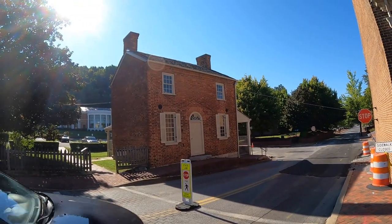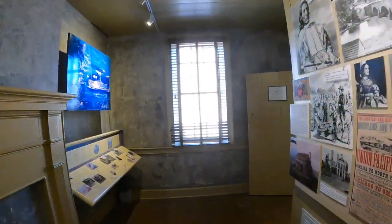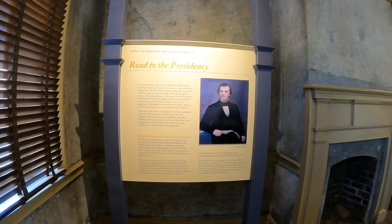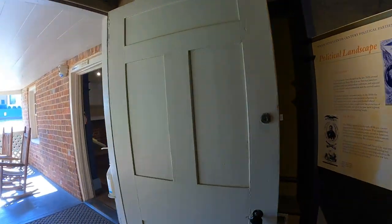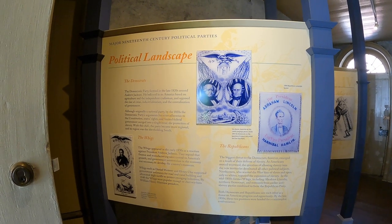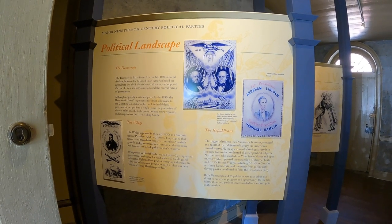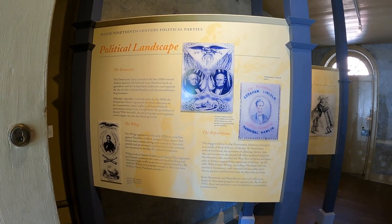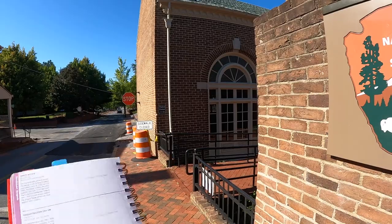Let's go explore. We've already seen his house, which is right over there. That's his early home. His homestead is down the street, but we're gonna go to the visitor center, get our stamp.